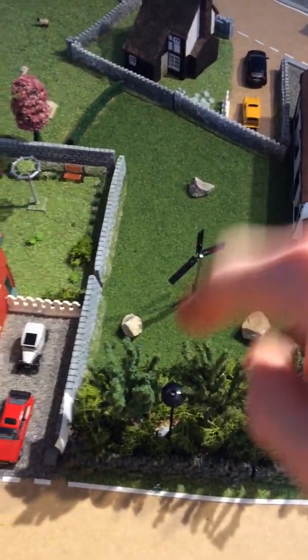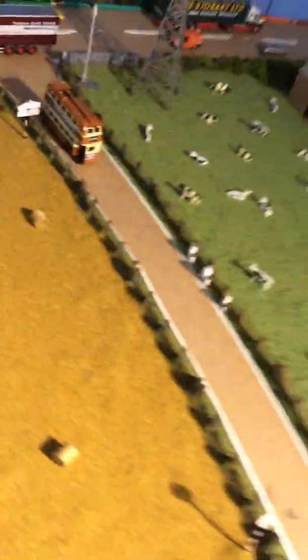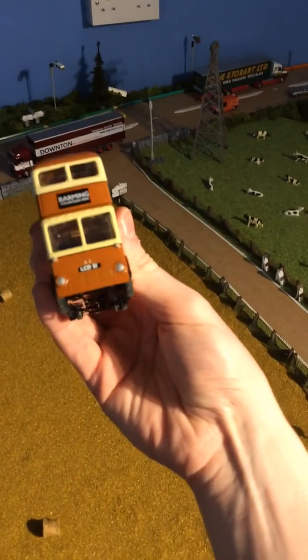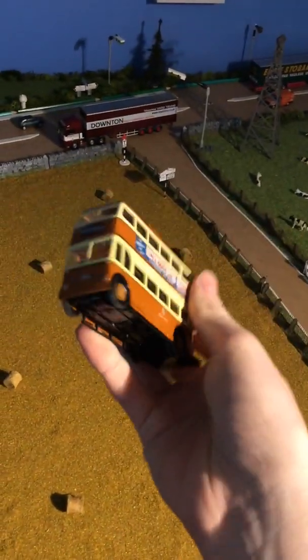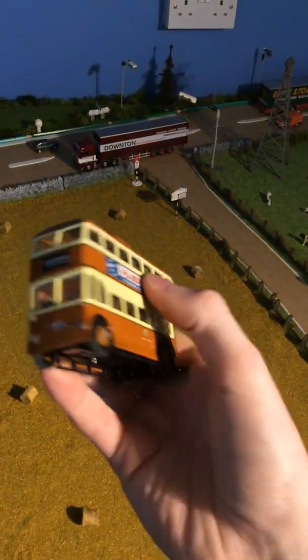It's a humongous field. We have this line of blossom trees for some unknown reason. The pub gardens is here. We have a little, what do you call that? Wind turbine. I'm going mad today. Then the old road, and then we have an old bus from the 1960s, a Maidstone Corporation trolley bus. Unfortunately I haven't got any wires yet for the trolley bus, but it's nice sitting there.